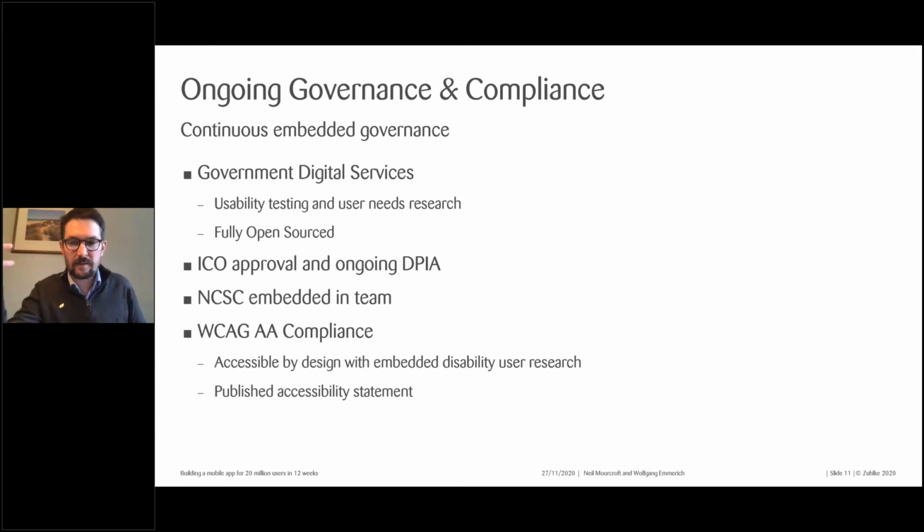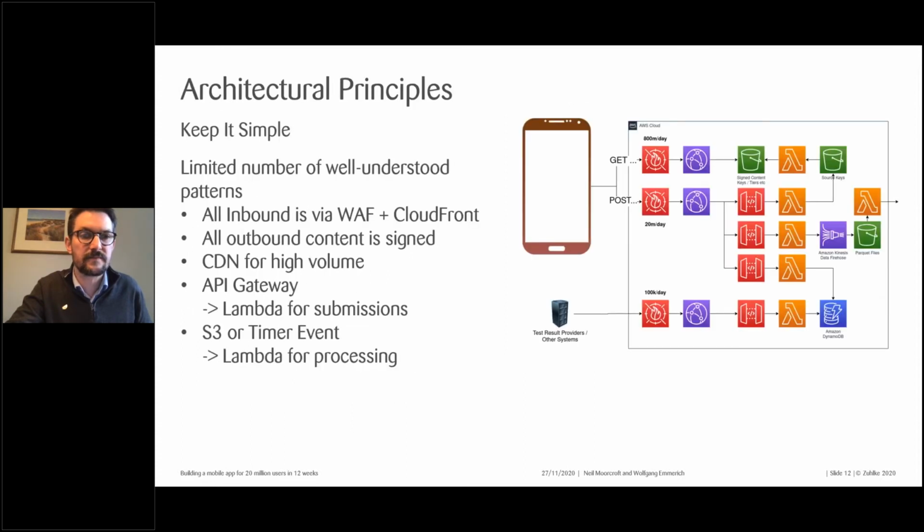We had NCSC, part of GCHQ, embedded within our team. Really rigorous. These guys absolutely know what they're doing, and they're checking every aspect of work. And again, getting those security concerns and those privacy concerns baked into the project as we go was key. And again, as I mentioned, and Wolfgang mentioned, the WCAG AA compliance. Really hard to hit this, especially in a mobile app. So making sure we had disability user research baked into the process, and checking it continuously, was absolutely key to making sure we hit that target.